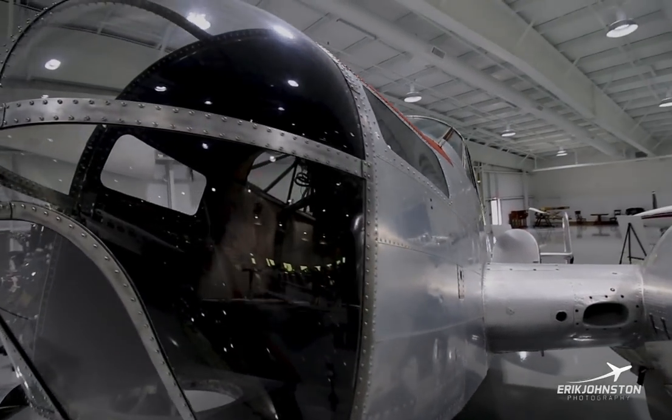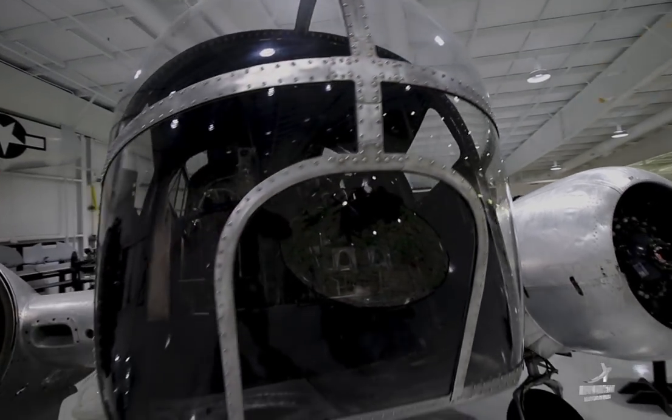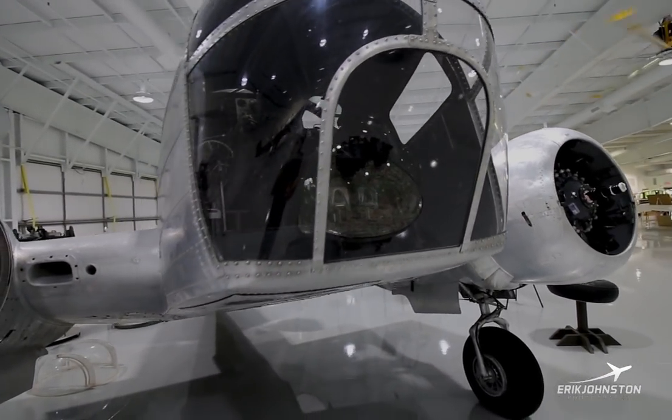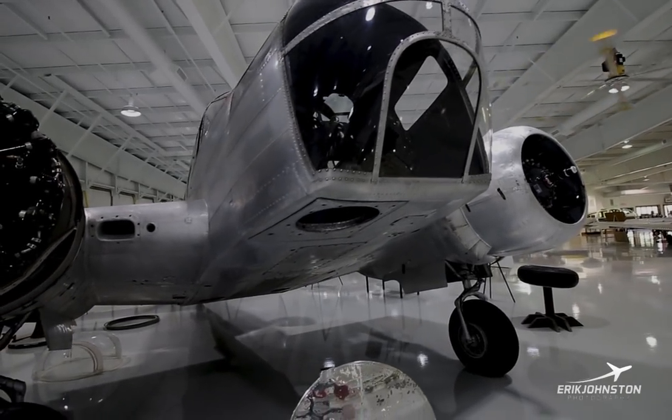One might conclude that without this little flying workhorse, compliments of Mr. Walter Beech and his wife, Miss Olive Ann Beech, and their Beechcraft company, the course of World War II might have been dramatically different.